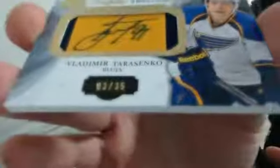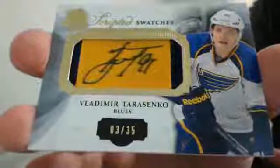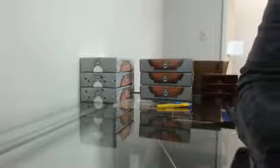Scripted Swatches, 3 of 35 for St. Louis, Vladimir Tarasenko. Seems like there's Tarasenko in every single case. Something of it, anyways. And Trios Triple Jersey, 11/25. Zach Parise, Mikko Koivu, and Nino Niederreiter from Minnesota. Box 4.